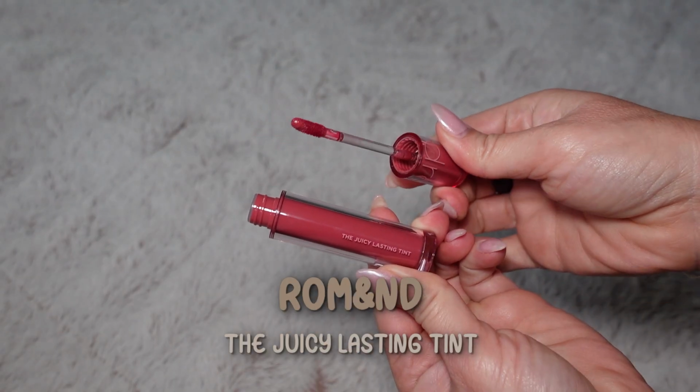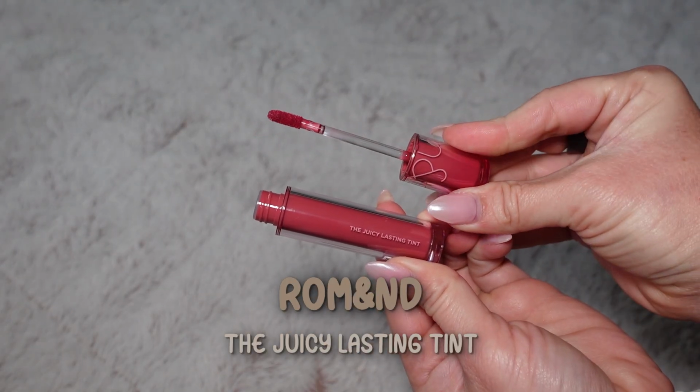You're gonna have to let me know what you think. All right, and then for lips, I have the, what is it, Rom ND. This is their Juicy Lasting Tint. I have mine in the shade Fig Fig. I've been loving the juicy tints. All right, so nothing on my lips. That's a pretty shade.